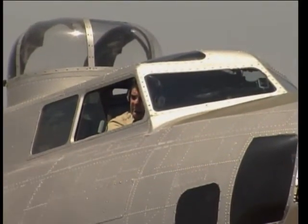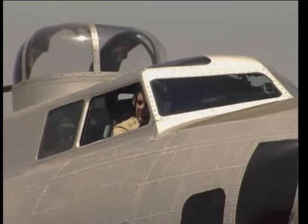With all preparations complete, we're ready to experience the B-17 as it should be, in the air.